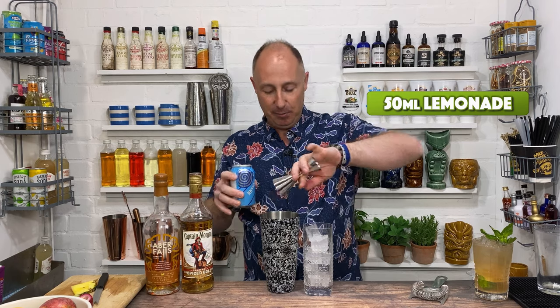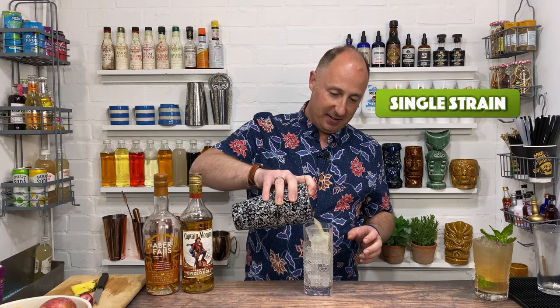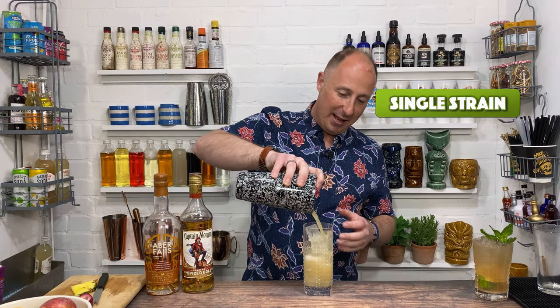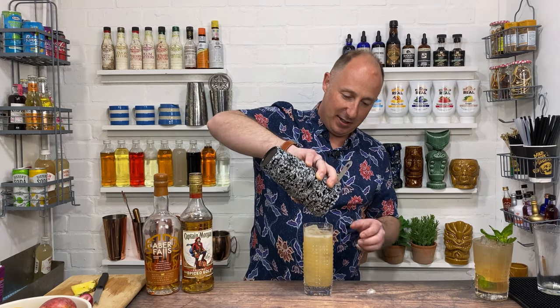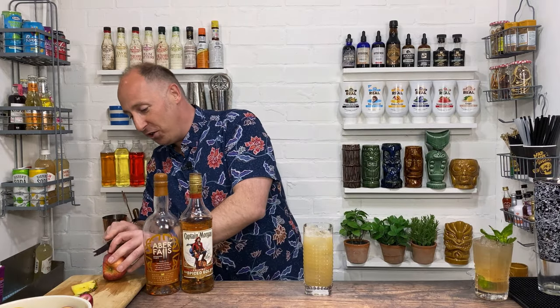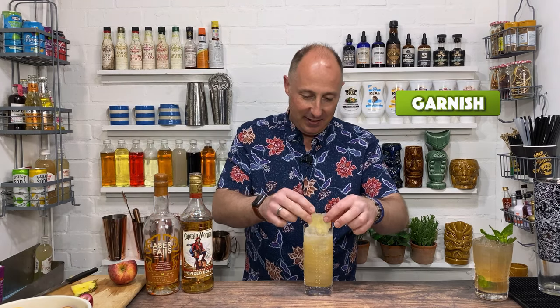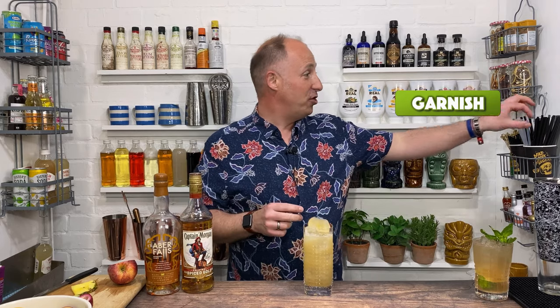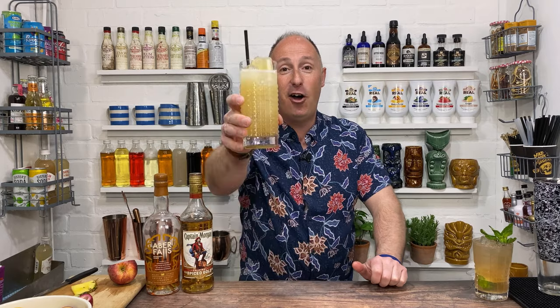There we go. Pop that in there. Now we single strain. That lemonade's already nicely mixed up with that. Perfect, lovely jubbly. Garnish wise, I have actually got one here, I've started. Garnish wise, you could do a nice slice of apple in there as well. There we go. And then just serve up with a straw. That is my sticky toffee highball.